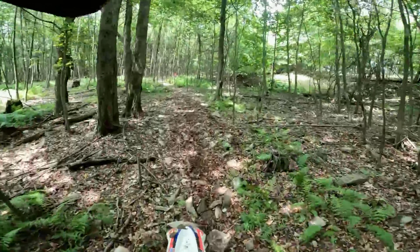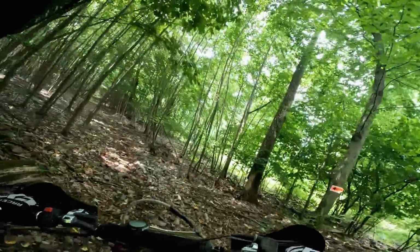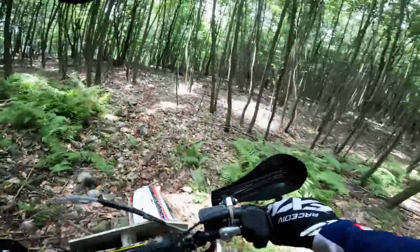After this hill, I started to feel great. The rocks just never end. I was moving pretty good. I actually started charging a little bit.